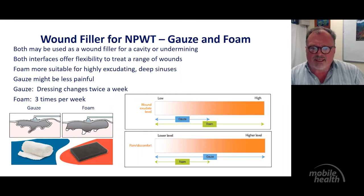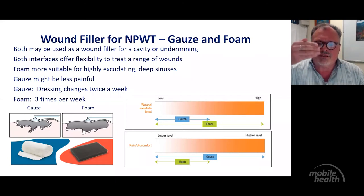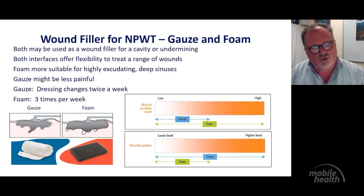So I quite like that diagram on the right where you talk about wound exudate levels. You've got the gauze, the blue, and the foam, the green arrows. And you can see the exudate level from low to high. So foam can be used from low to high and can deal with this sort of exudate very nicely. The foam has an open structure. If you cut it and look through the light, you can see how it stays open. It stays open under pressure too. So it can deal with exudate and the tenacity of the slough much better than gauze, where the gauze is cotton.